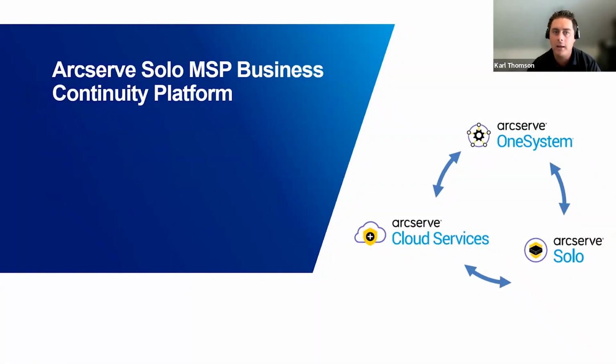And what you can see here is our SOLO is tightly integrated into our one system, which is our single point for management of the solution in terms of data protection, disaster recovery, and complete lifecycle management of the policy and protection there. And then we have our multi-tenant cloud services platform. So this is where we can provision a complete business continuity failover into the cloud, and then the ability to revert back on-prem at a suitable time.